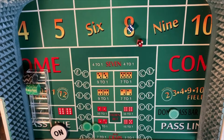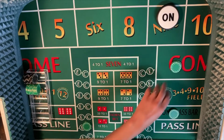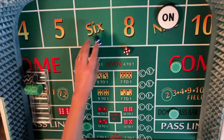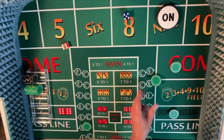Next roll. And the number is going to be 9. So now we put a come bet out. And there's the yo. So good. That's another 50 for us on the come. Next roll. Another yo. So there's another $50. Nice.